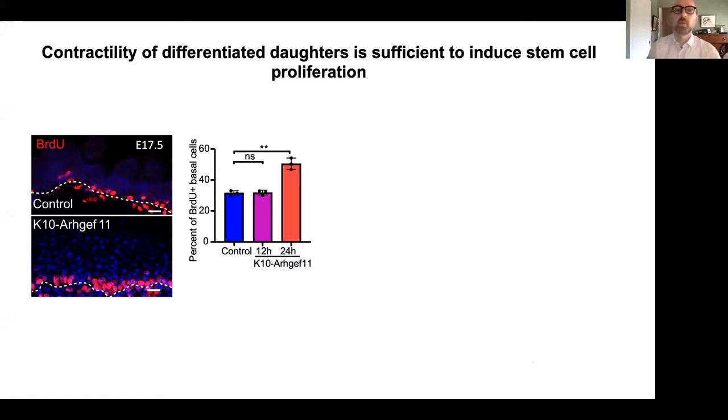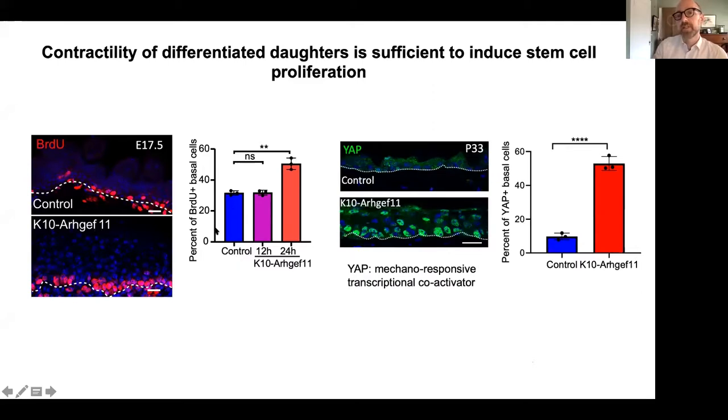Okay, and so we're again seeing an increase in proliferation in response to this, and we're seeing, for example, nuclear localization of the mechano-responsive transcription coactivator, YAP. One thing I'll point out that I think is really interesting is that we normally think of YAP as being expressed in progenitor cells and driving their proliferation, but we actually noticed that differentiated cells as well have nuclear YAP. We're really interested in whether there are distinct roles for YAP in differentiated cells in mediating this response as well.